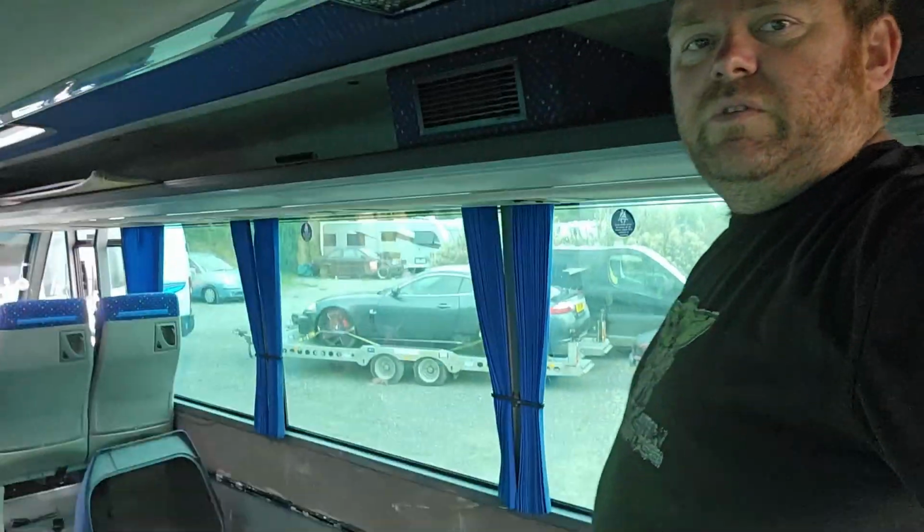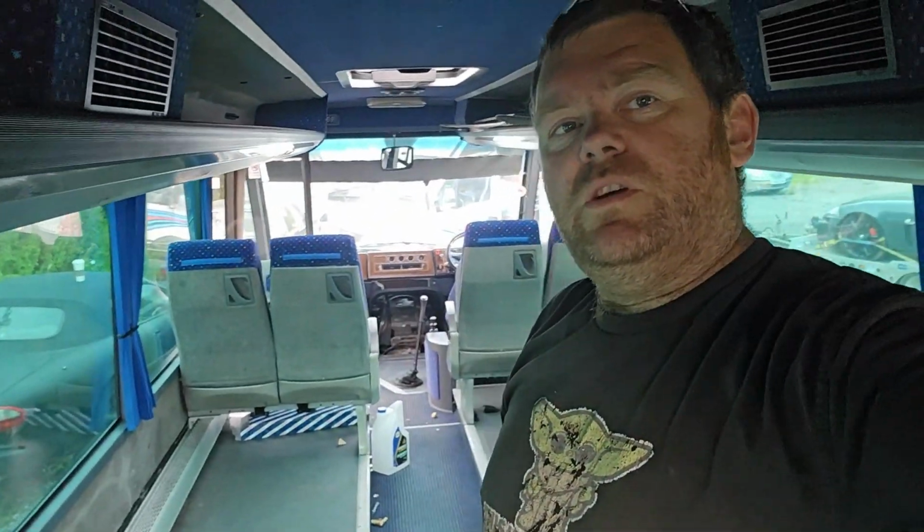Then once that's done, it'll be actually concentrating on doing stuff. Gonna get some tape, and me and Libs have got some ideas of what we want to do with it, but obviously just because I want something and she wants something, you've got to get this happy medium of what's going to work and be sensible. But we do want fixed beds.